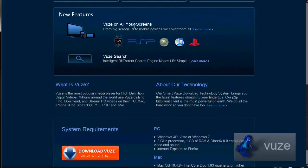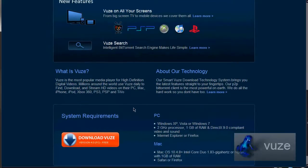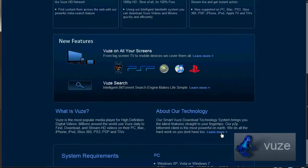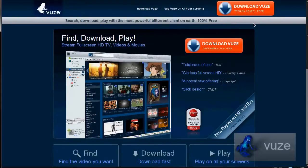So you can see all the devices I already mentioned off the bat, and your requirements if you're going to be using it on PC or Mac. Alright, so let's actually get over to the application now, and we'll be right back.